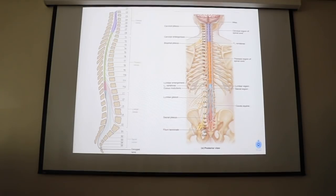So there are three terms which we have talked about. One is the conus medullaris, which is the cone-shaped tapering of the spinal cord. We have talked about these nerves which are going down, forming the cauda equina, and we have talked about the filum terminale, which is the nerve fiber which originates from the conus medullaris and goes all the way down to the tip of the coccyx.